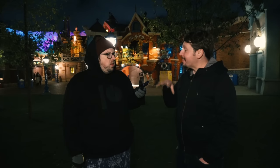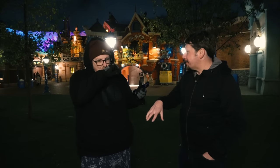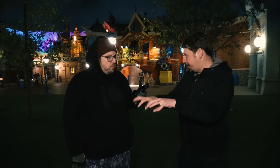Going back to Ratatouille, that was the first time I ever felt haptic stuff, because you go over a carpet, and it feels like you're going over carpet, like pitter-pattering over your carpet. That was kind of cool.